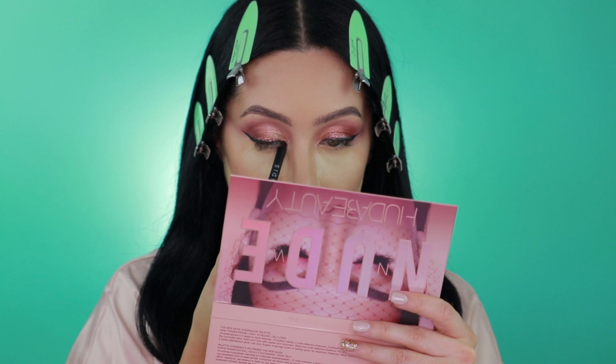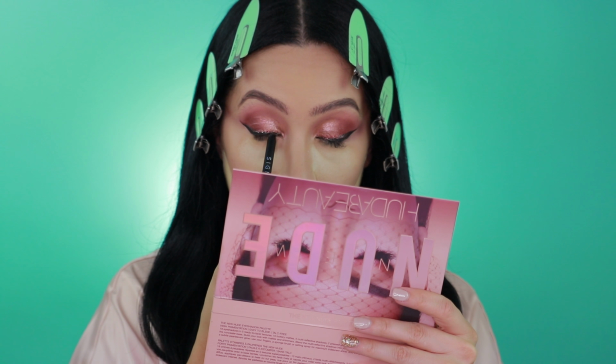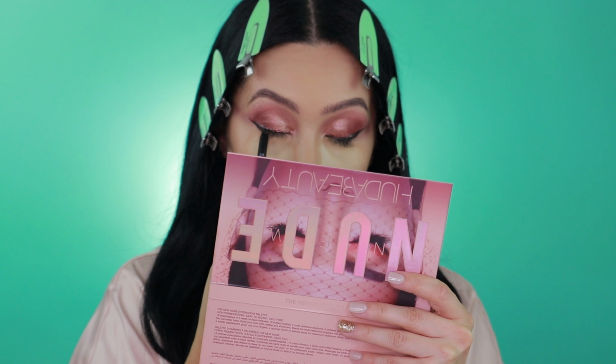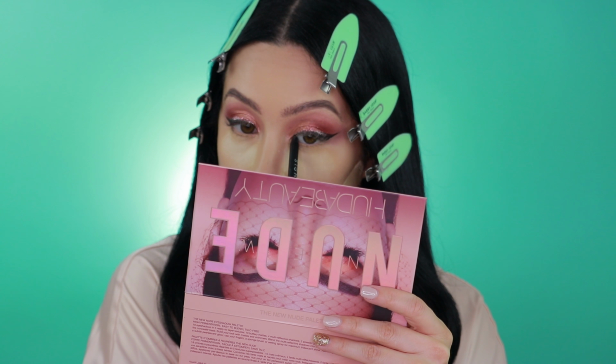I'm going to go ahead and take my Sigma, this is the Longwear eye pencil, and just darken this up right over here. Use some black eyeliner to put in my upper waterline.